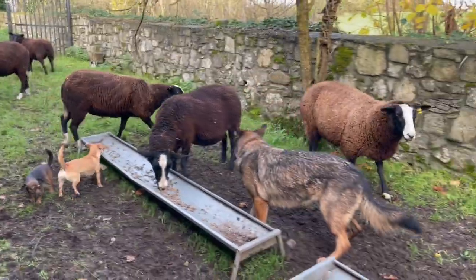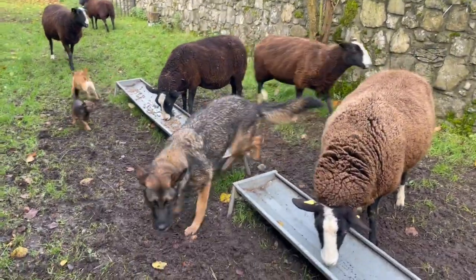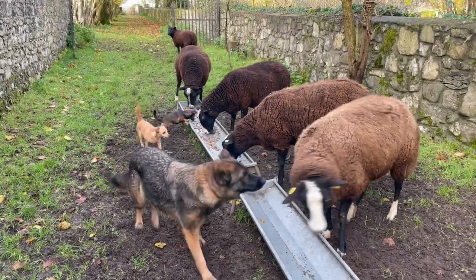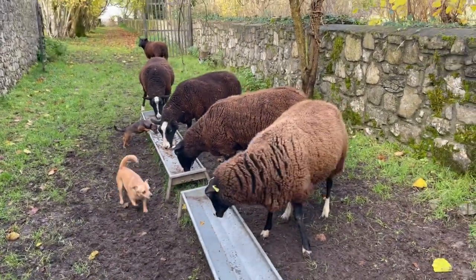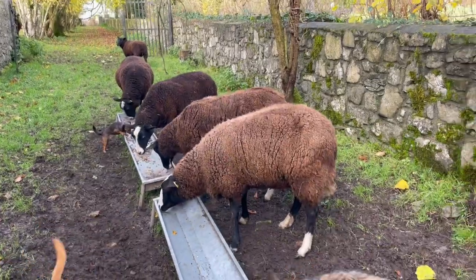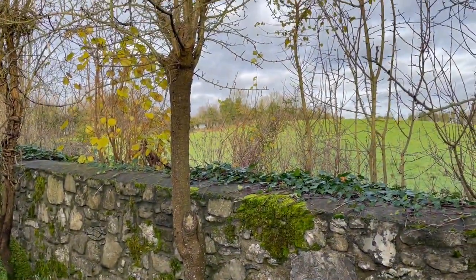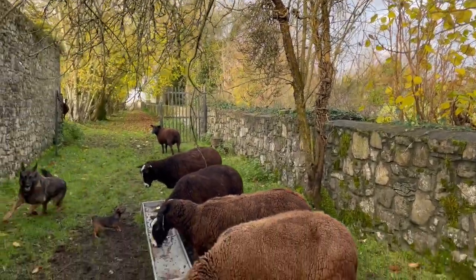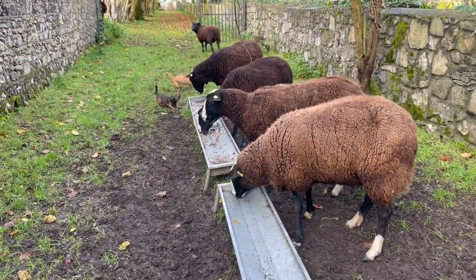Another sheep is joining them. That's Ear Feather. No, there's not. Maya, let them be. We also have the resident robin popping around. He's just on the other side of the wall there. I just saw him out of the corner of my eye. There he is. There he goes. Checking everything.